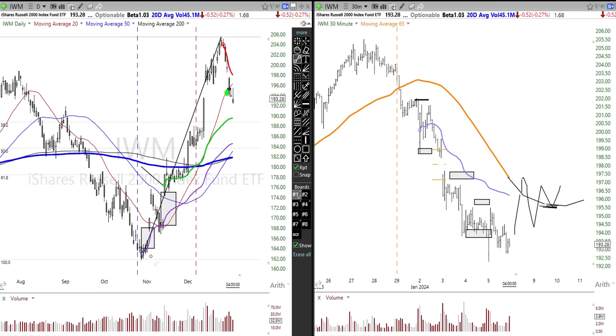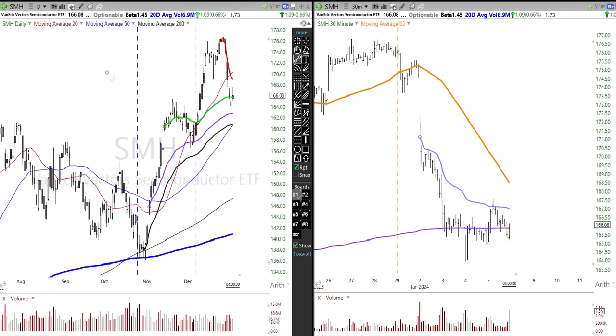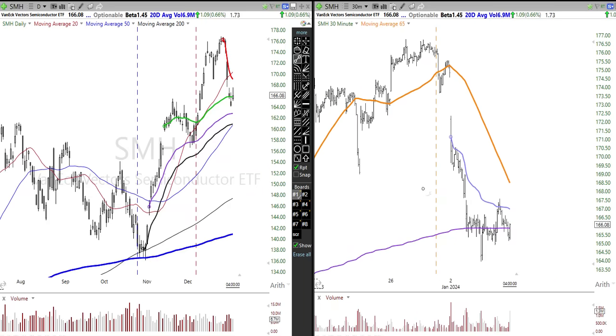That also ties in approximately right down here with the 38.2% retracement of this low to this high. So sellers are still in control. That's what you have to remember. Otherwise, if you're trying to buy, your P&L will tell you right now.